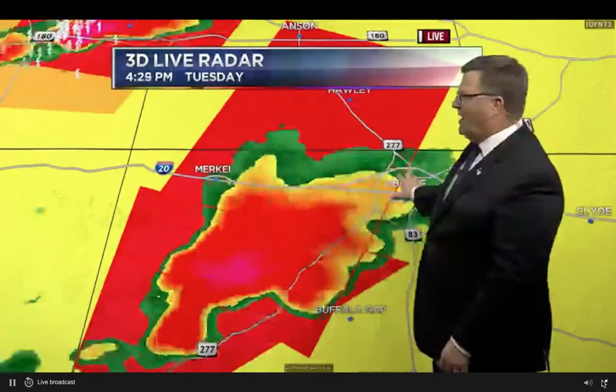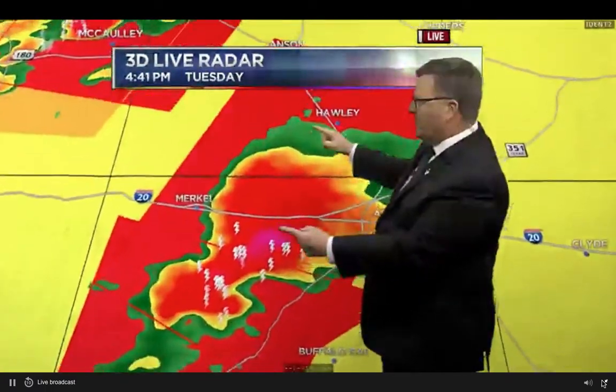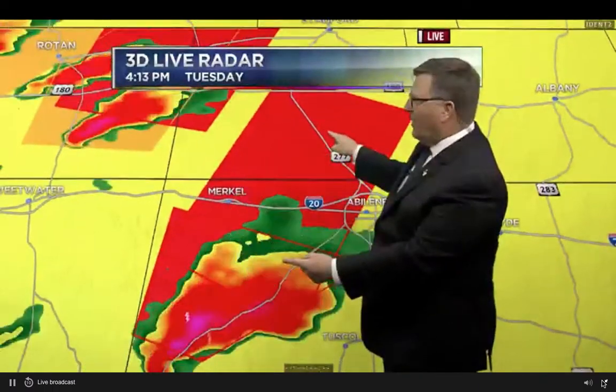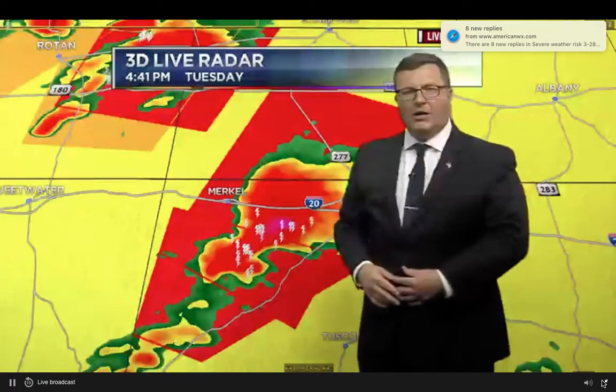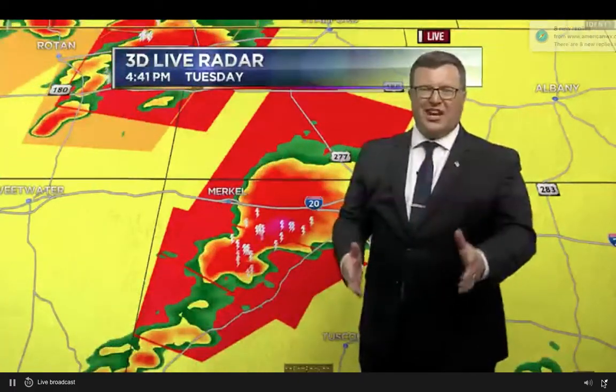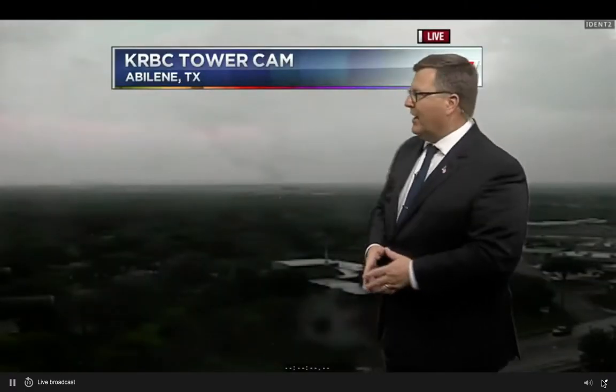Of course, we're getting rain here in town. But here is this storm that's going to be tracking right up over Interstate 20 and then headed generally right straight toward Hawley. So anywhere in this red polygon, that's a tornado warning. For your protection, you need to move to an interior room on the lowest floor of a building.